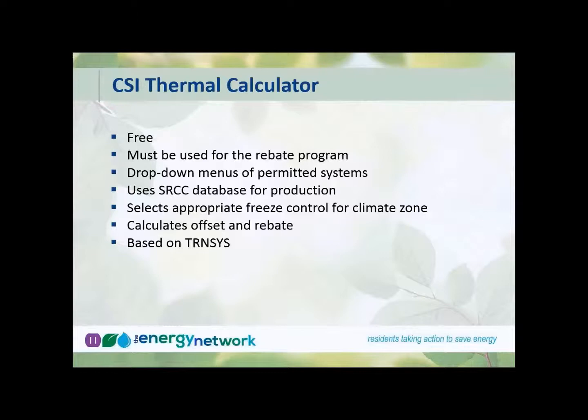If you were to call me up and have me do an analysis of your system, I would use an F chart mainly to begin the process. There are other computer systems that are more precise, but usually just to try to find out whether or not your project is worthy to go forward and investing more time in, I usually use the F chart to get there. And this is the CSI Thermal Calculator. It's online. You input the information into the program. This is where you can get the calculation of the proposed rebate.